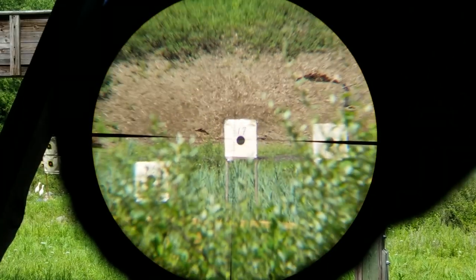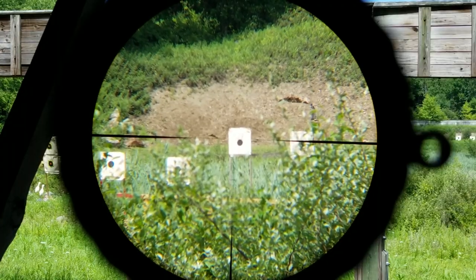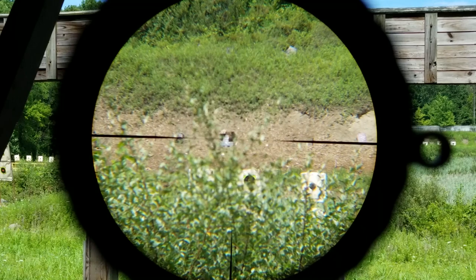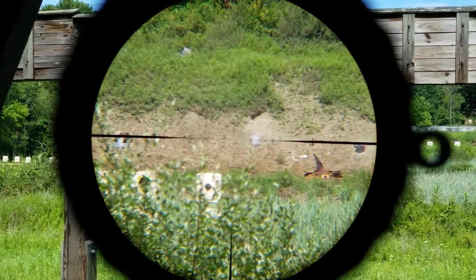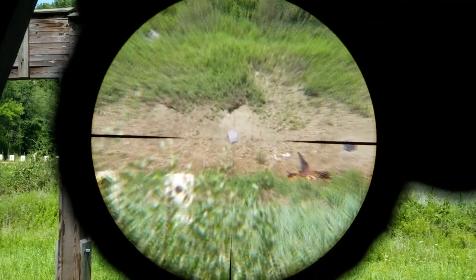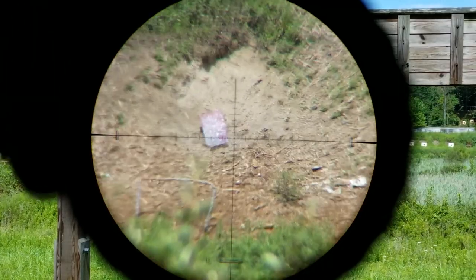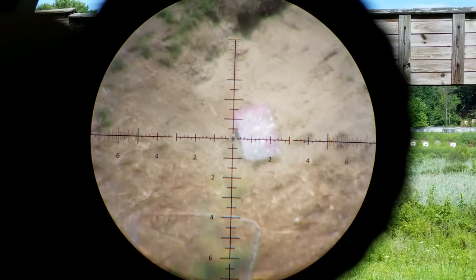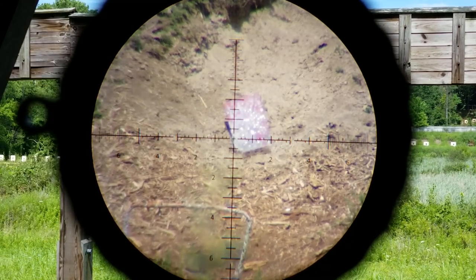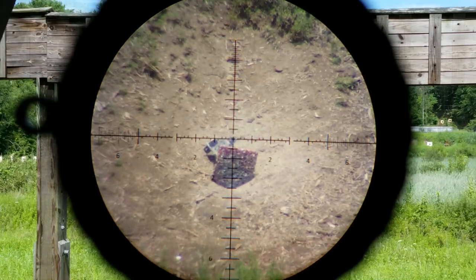There's not a lot of color saturation to this glass, and granted, it's a bright, beautiful, sunny day at the end of spring, early summer, and these colors should be popping. An even better representation of how bad this is right now when I focus on these steel targets at 180 yards on a dirt berm. The steel is really hard to pick up when you're at 25x magnification. Same goes with this plate.